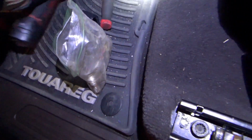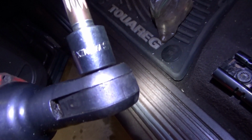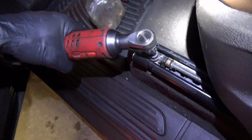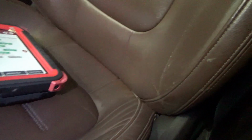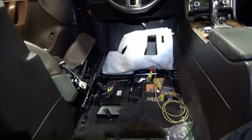You're going to need a triple square socket. I don't even know what number that is. So 2 bolts up here. 2 bolts back there. This is honestly super ridiculous.